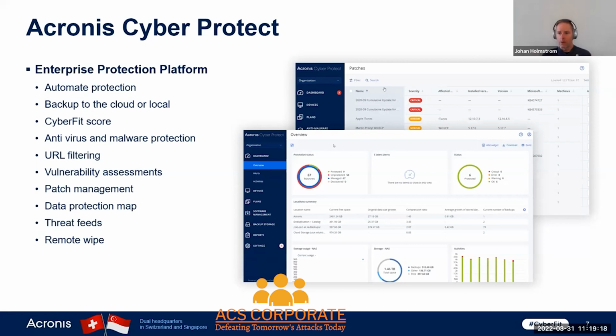Remote wipe. With remote wipe, what we can do with Windows 10 machines and later is, let's say this machine gets stolen or lost, and you're concerned about the content of this machine. When it boots up and gets internet access, we can from within the console do a remote wipe and delete all the data present on that machine. So that is also a very, very useful tool.